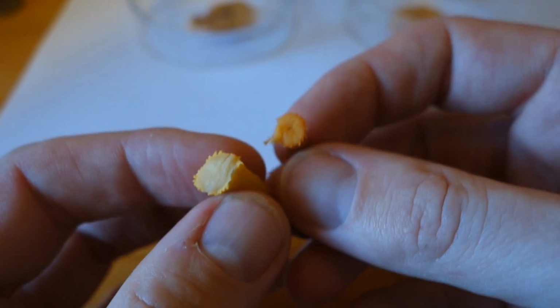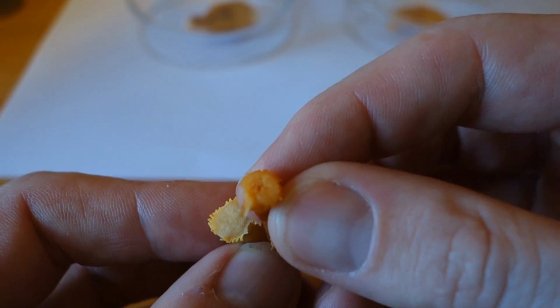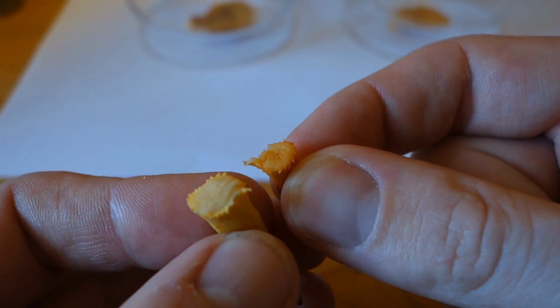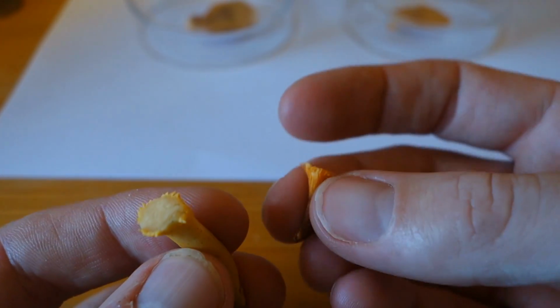So if you just look at the base of those stems that I've cut off, you can see that the Chanterelle is kind of white inside with the yellow edge, where this is orange. But we saw on a bigger Chanterelle that it can also look a little bit white inside. But I hope you can see by now that they're actually quite different mushrooms.